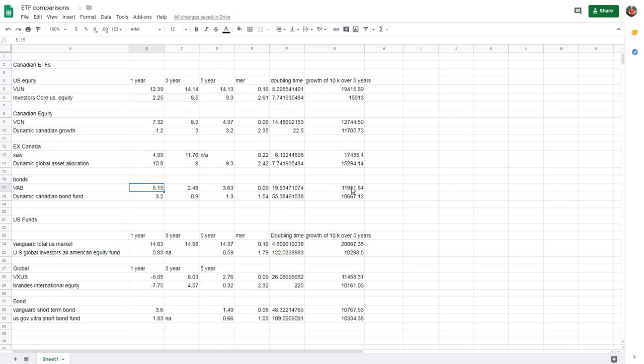Bonds are most of the time going to underperform stocks, but the benefit of having them in your portfolio is you're able to rebalance. When stocks are underperforming and bonds are overperforming, you can pull money from your bonds and put it into the stocks that are underperforming. It's just a way to keep some spare money around for when the market does go down.